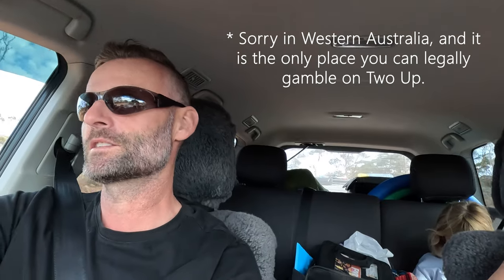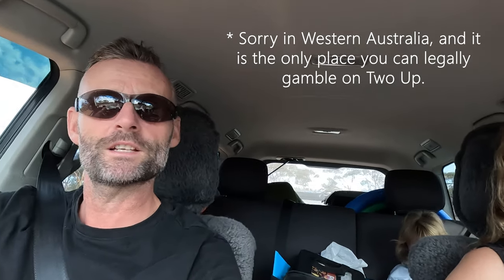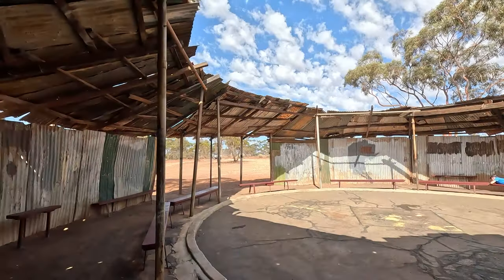Cheers. Alright, guys, so after that birthday lunch at the pub, we just went back to the campsite and just potted about for the afternoon. Cheese and bickies for dinner, and we actually packed up this morning. We're headed to Lake Ballard, but on the way, just outside of Kalgoorlie, there's the two-up shed. It's the only place in Australia you can legally still play two-up. So we're gonna go and check that out. And then that'll be pretty much the end of this episode. Yep. So let's go check out this two-up shed. And after that, I'll catch you in the next one.